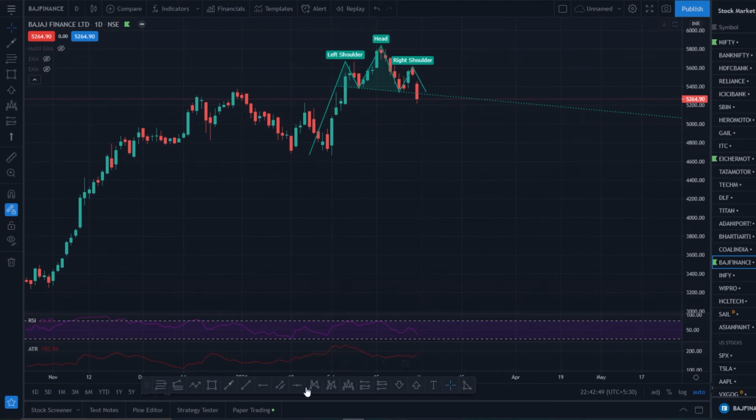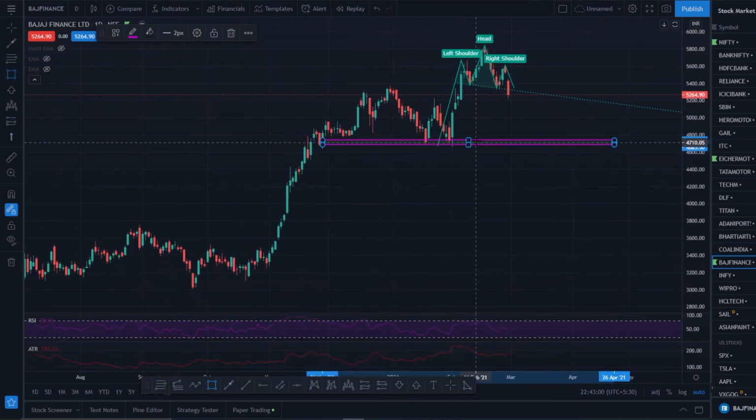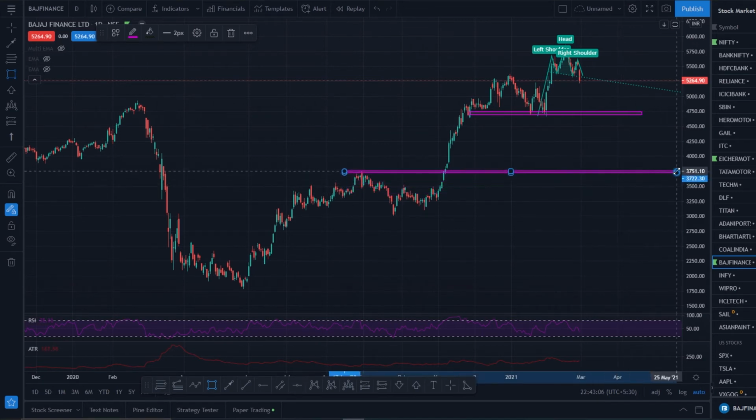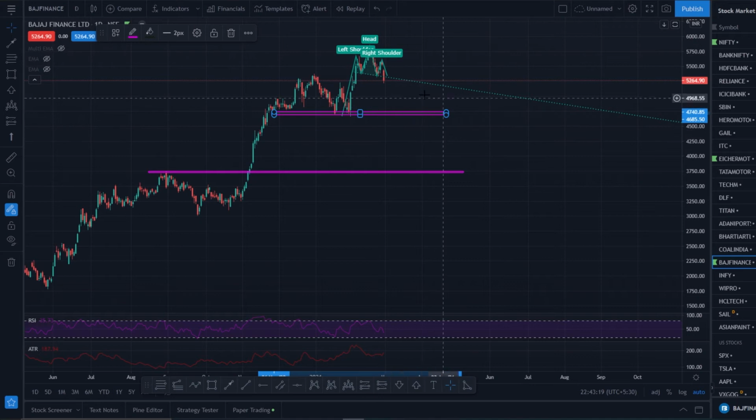And till where it can come down, look left. Structure will leave you a clue. This is the level you should be looking out for, taking out your profits on this one. Once we have a break and close below this one, then we can know that there are good chances that the market can go ahead and test this level. But that's in the longer side. Let it first break it, and then we'll see at that point of time till where the market can go. But until then, this is the zone which I'll be interested on right now.